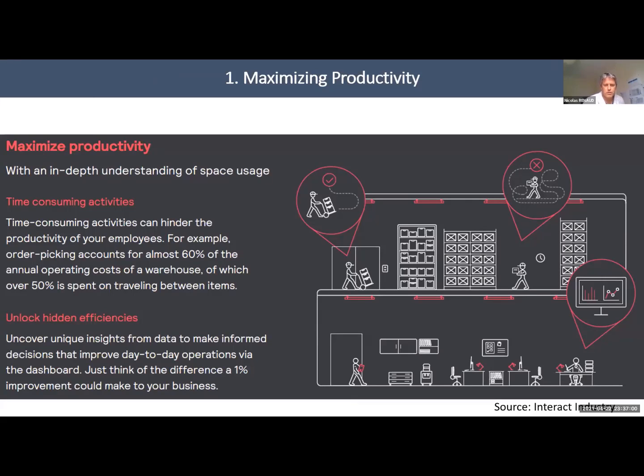Yeah, so thanks. Actually, in the video, we have seen most of the arguments of Signify from the mouth of its customer. One of them was to maximize productivity. This slide is a part of the marketing material of Interact Industry, and they spot that for a usual warehouse, 60% of the annual cost is order picking, and of that, 50% of the time is spent looking for items in the warehouse. So what Pilkington was saying is that they are gathering data on their warehouse to optimize their operation.